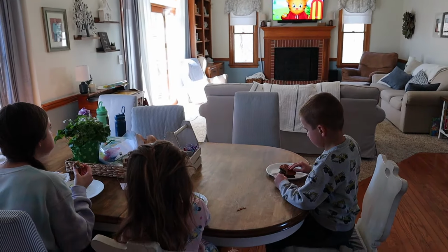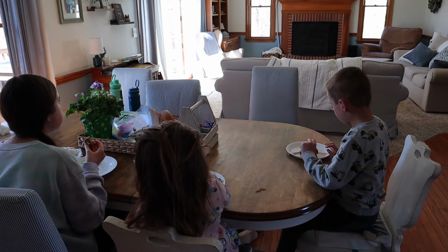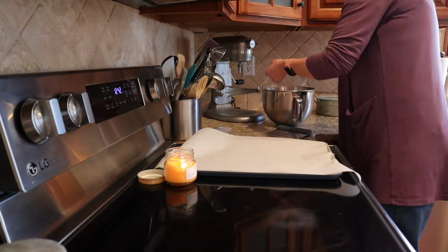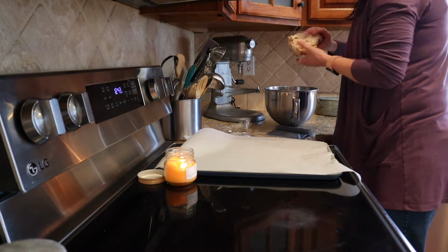All right, so we are back home from running errands and it is time for lunch. We are just having leftover hamburgers from the night before. They are a little bit smushed, but they taste great. Meanwhile, the kids are gonna get some screen time and Mama is gonna do some projects around the house that I've been wanting to get to.